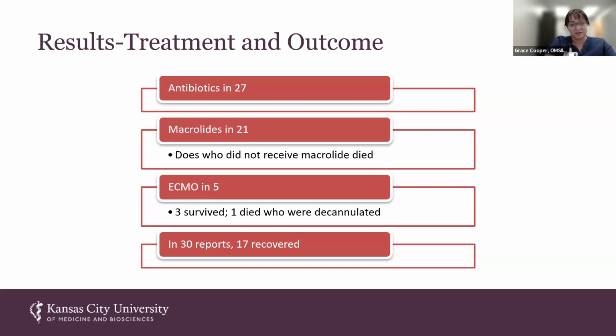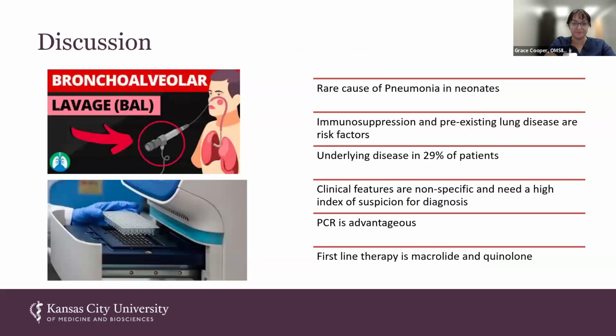5 patients received ECMO. Of those that were decannulated, 3 survived and 1 died. And in 30 reports, 17 patients actually recovered. So a little bit about discussion. Like I said earlier, this is an extremely rare case of pneumonia in neonates.